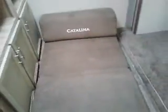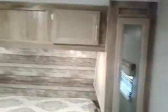Come back to the bunks. Lots of storage here. These are our little game cubes. Shower area. And front bedroom. Lots of room to walk around on both sides of the bed. And outlets and USB charging port on both sides of the bed.